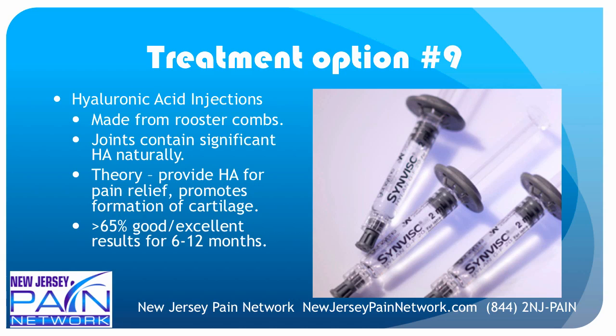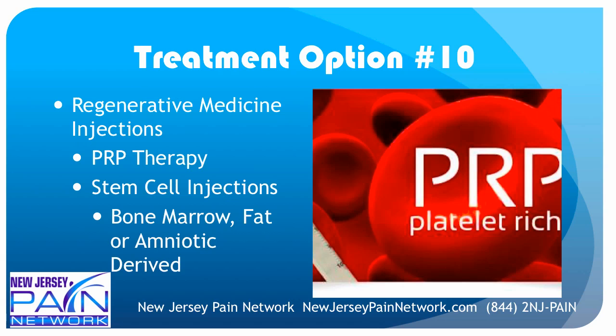The theory behind the injections is that the hyaluronic acid itself provides pain relief, and it can promote formation of cartilage. Studies show 65% good to excellent results for 6 to 12 months. There have been some studies showing even better results than that, but they are FDA approved and insurance reimburses for them when they're indicated. Treatment option number 10 involves regenerative medicine injections.